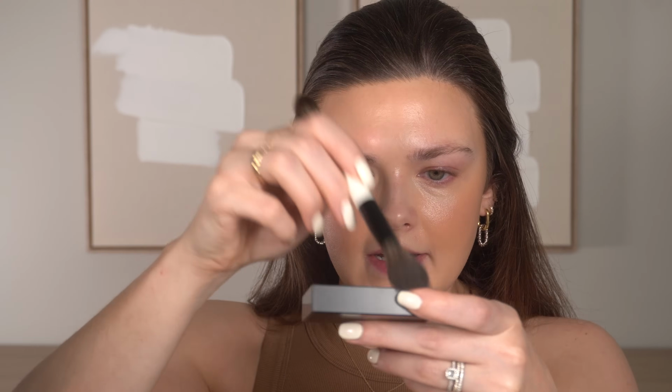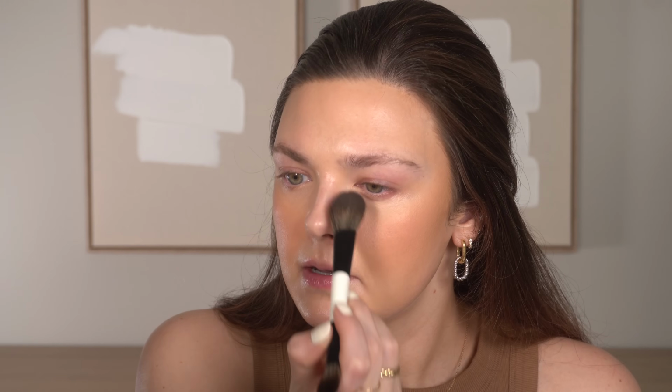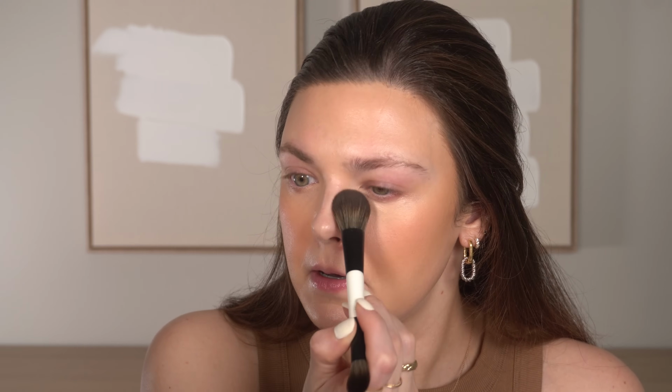And I'm going to use this brush. I think, yeah, this is the F3, also from Mario. I don't know why I've been very into his brushes lately. Okay, I'm going to take the larger end of this brush, swirl in the cap here. I just washed this brush actually, so it's nice and fresh. And I am just applying this under the eyes and right here by my nose, which is where, if I'm going to get oily, that's where it happens, right there.